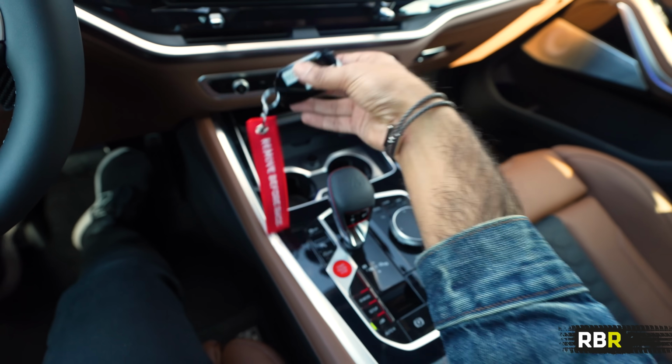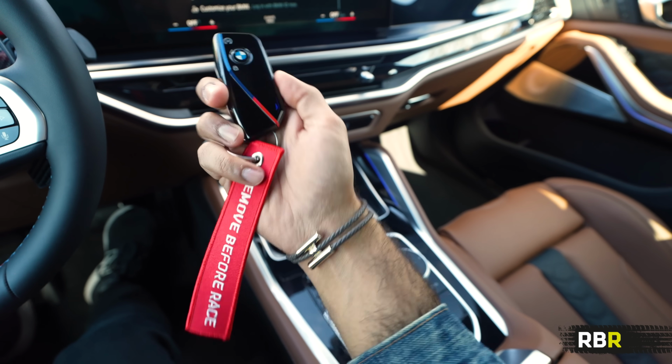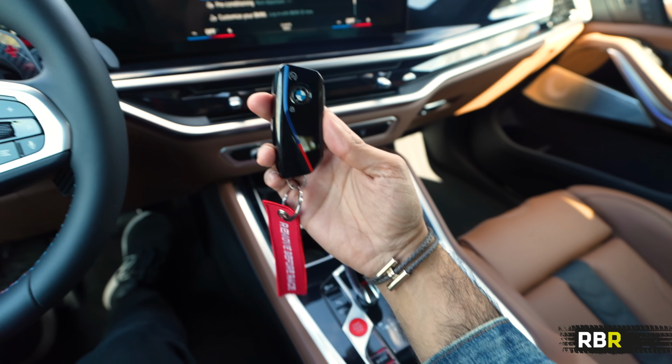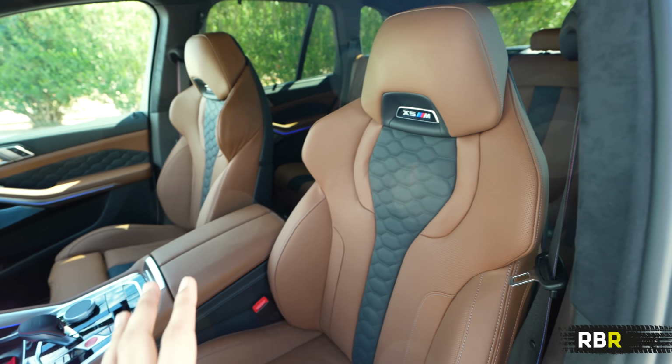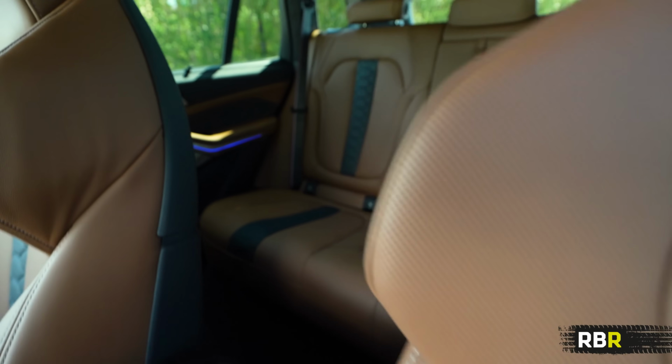The key is quite nice on these new cars. Check that out. Not a bad one at all. What is this? You'll find out soon. But yeah, nice key. The merino leather interior itself is gorgeous in both of these. Lovely brown and black combination in this one, with the hexagonal shapes in there.